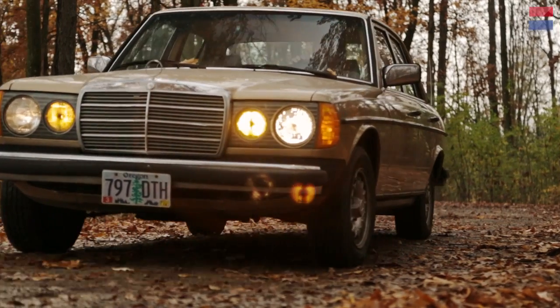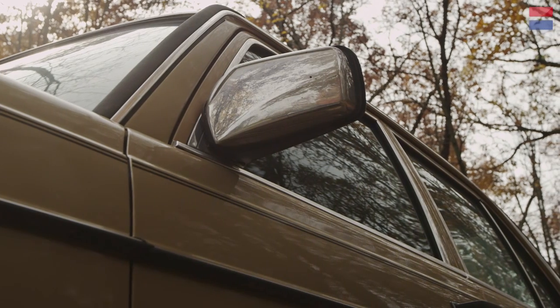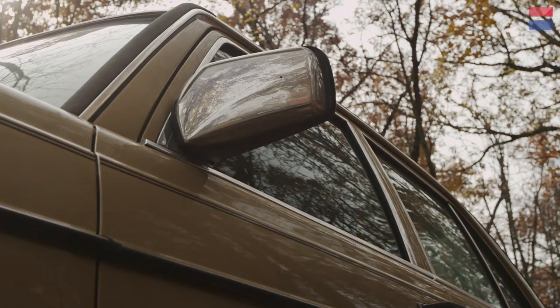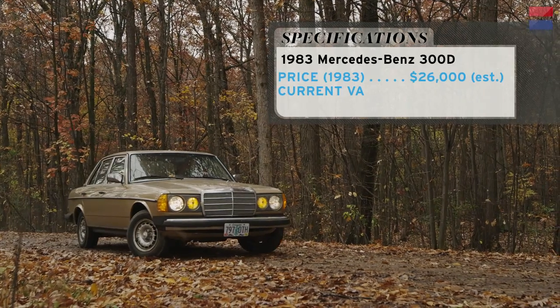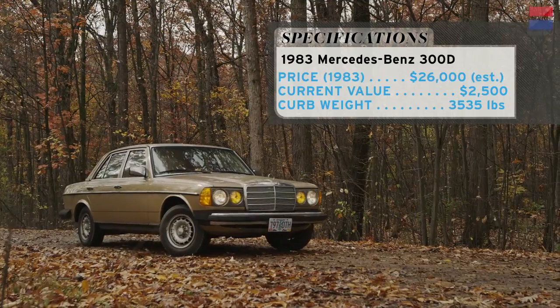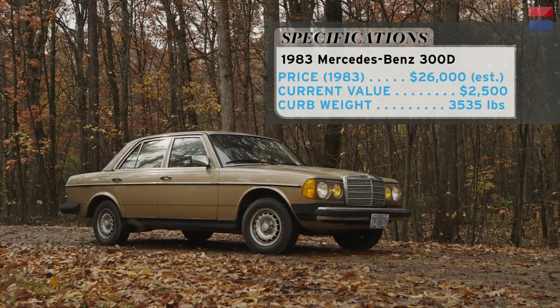It smelled differently. It rode differently. It had that great Mercedes float. I didn't know how to characterize it at the time. I didn't know what to call it, but I certainly recognized it as distinct and different and a higher level of quality.